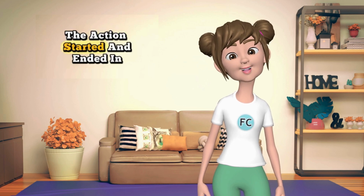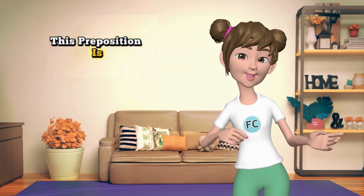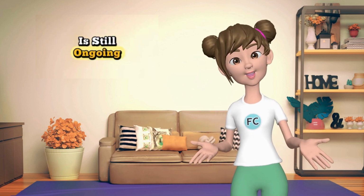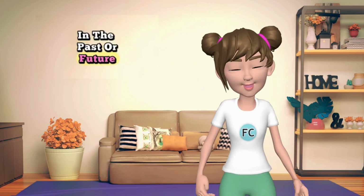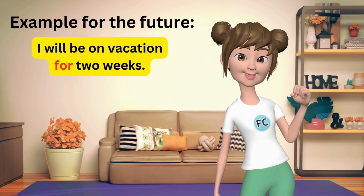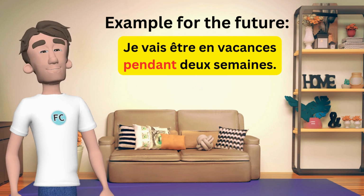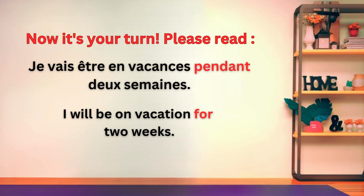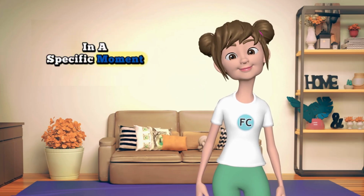The action started and ended in the past. This preposition is not used for an action that is still ongoing. It is used for a complete duration, in the past or future. Example for the future: I will be on vacation for 2 weeks. Je vais être en vacances pendant 2 semaines. The action will start and end in a specific moment in the future.